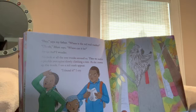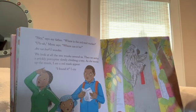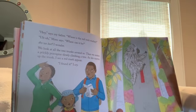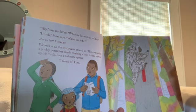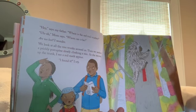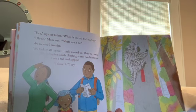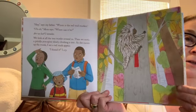Hey, says my father, where is the red trail marker? Uh-oh, Mom says, where can it be? Are we lost, I wonder? We look up at all the tall tree trunks around us. Then we notice a prickly porcupine climbing a tree. As she moves up the trunk, I see a red marker. I found it, I cry. Oh, thank goodness she has good eyes, because it is her favorite color.